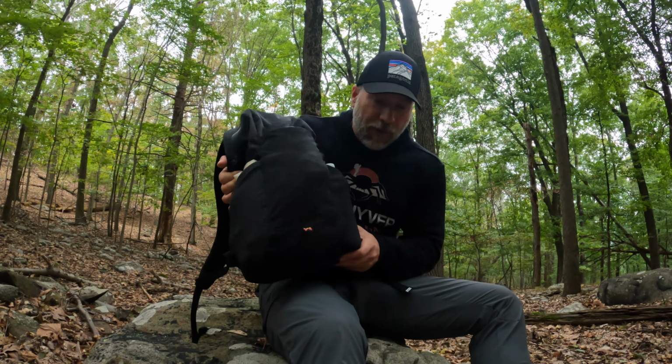And the really thin profile of it works really well for scrambling, going between rocks and stuff. Some of those peaks that I was doing out in Utah, a bigger, bulkier day pack would have been a problem, but this thing is nice and small and carries really well.